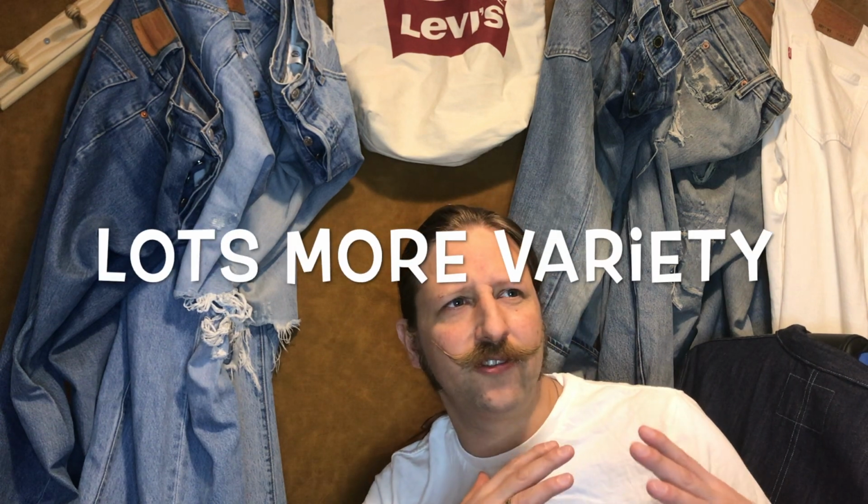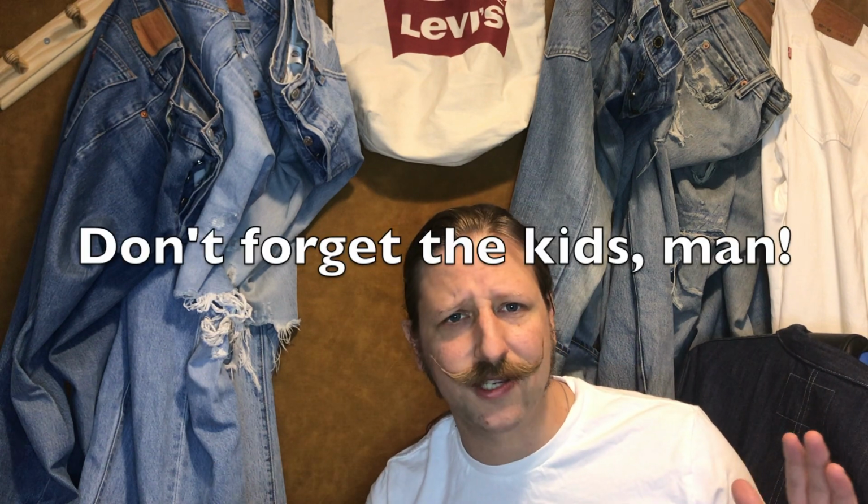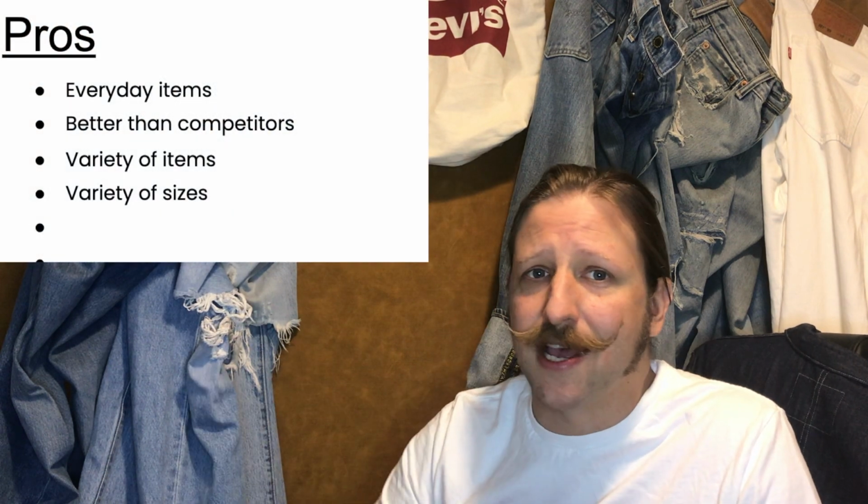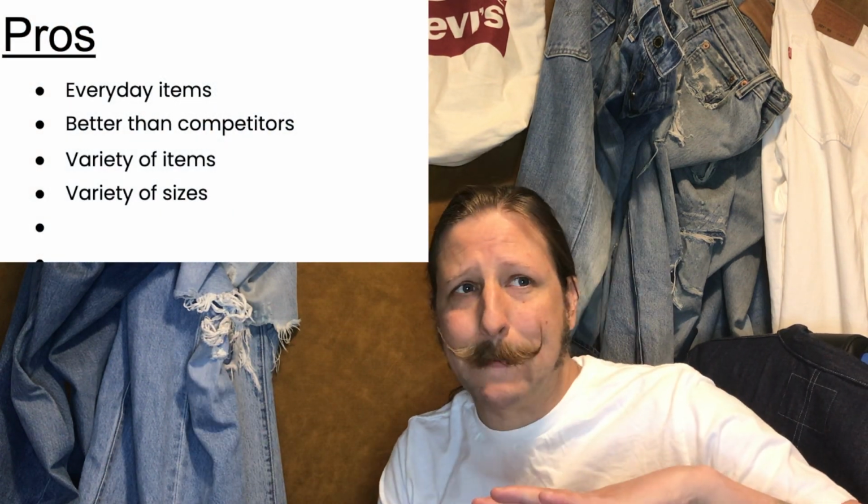All the different sizes of jeans, especially more for women, but just for guys too, and kids. This all falls under the premium line. Variety of sizes, like I said, you can get shorter inseams, you can get wider waists. These combinations of sizes, they just won't make with vintage.